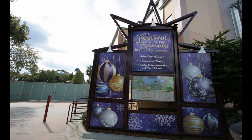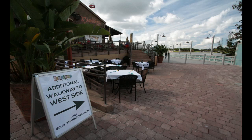They do have new decorations up. It's no longer fall, but now the Christmas season. So it says Festival of the Seasons is the main advertising, as you can see around Downtown Disney. And this walkway is open. So we are next to Paradiso.